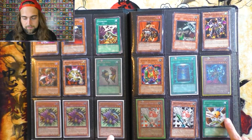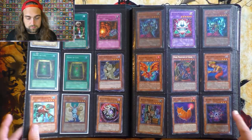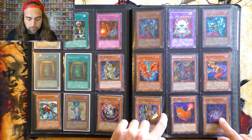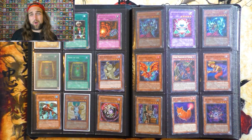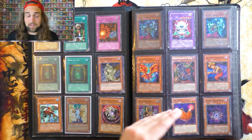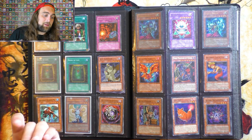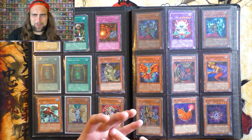But I keep these all together because I will give out free GOAT cards to people that want to learn. That's why I keep all these together and why I have so many just stacked in here. And this isn't even all of them, guys. I have tins filled with GOAT cards that I can't even fit in these binders. Think about every time Compulsory Evacuation Device has been printed, or Call of the Haunted, or Dust Tornado. You see what I'm saying?